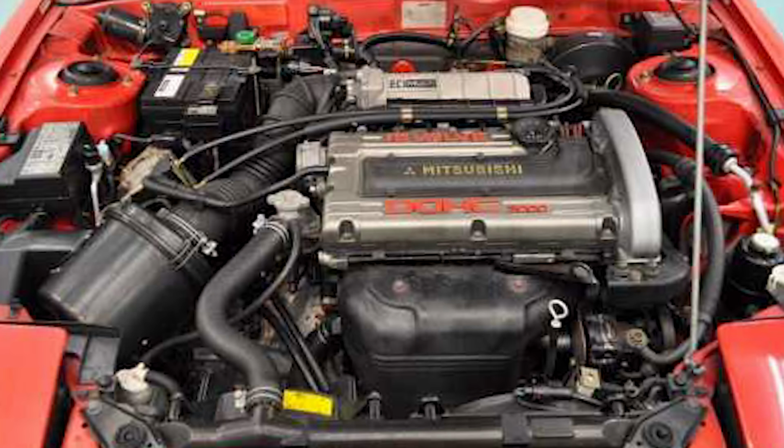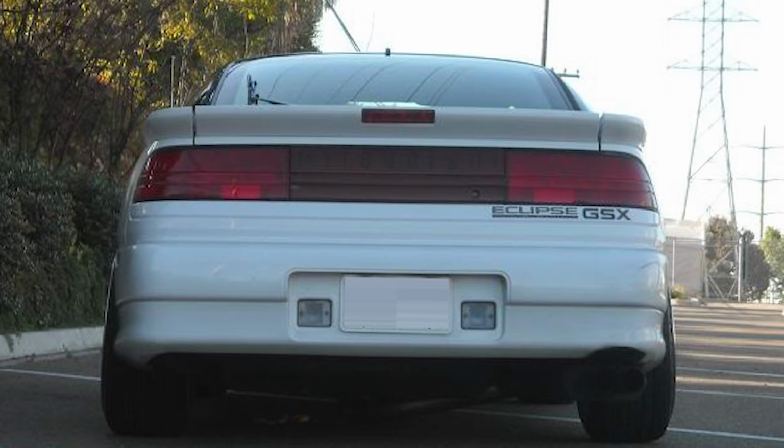The stock turbocharged 4G63T had a lot of potential stock and was no slouch with its iron block and aluminum head. The aftermarket would help start the popularity for this model. Let's talk about the engine some more.